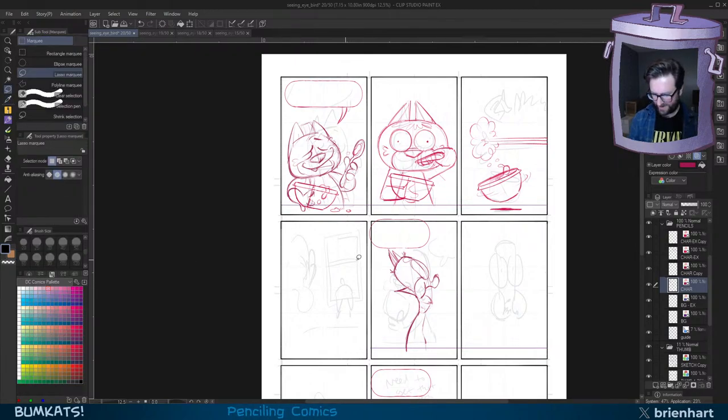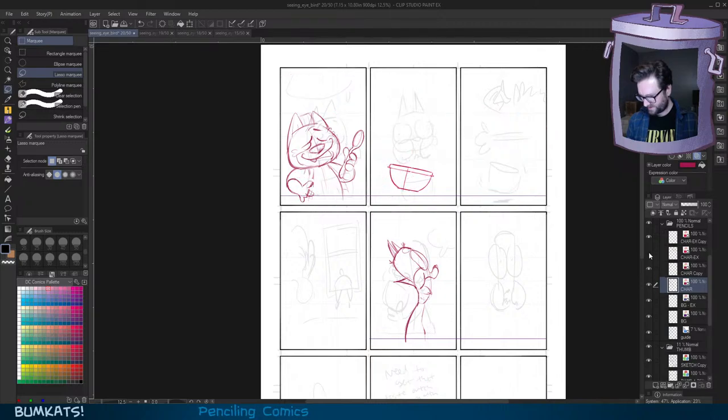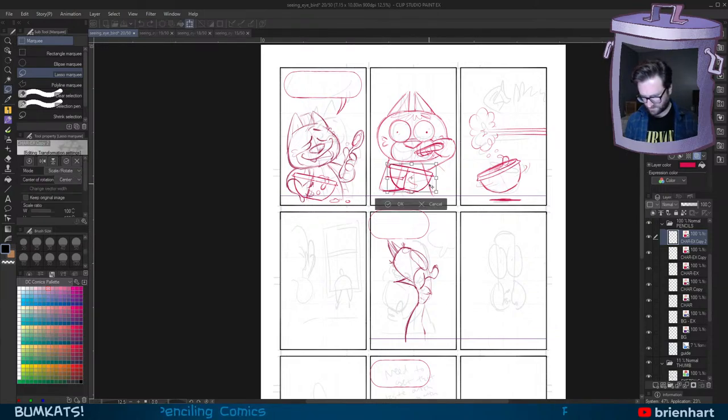Okay, let's see here. Yeah, I'm going to have to pull the camera out because there's just not enough room, I don't think. So let's use that same bucket. Shrink it a little bit.